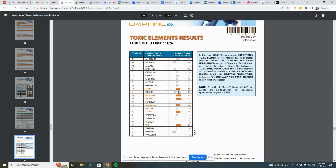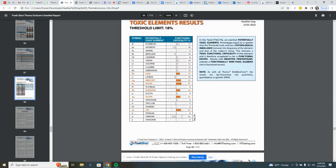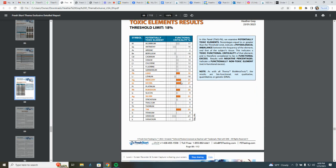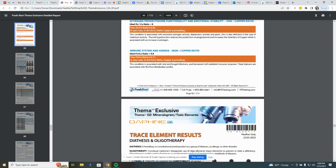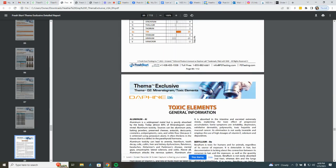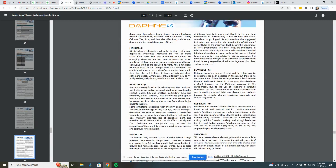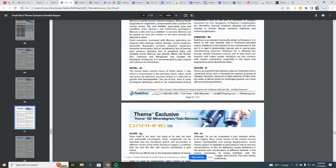Toxic elements, lead, mercury, nickel. There's actually a nickel warning that showed up somewhere on this lab. So kind of interesting there. And so the issue with that is when we have a lot of these heavy metals in our system, they actually compete for minerals. And so we could be low in some of these minerals and some of those issues that I'm having in those ratios here because of the heavy metals here. Goes into a little bit more about where you find each mineral and what they have a relationship to.